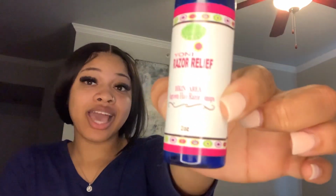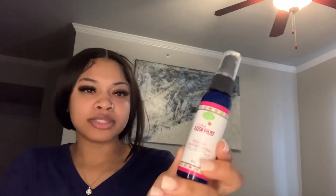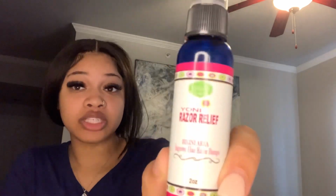I'm rating this a 10 out of 10, because I have not gotten any razor bumps. I rarely get razor bumps, but I have not gotten any from using this. This is the key to not getting the razor bumps. I'm not gonna lie to y'all, this is that stuff. So I definitely recommend this. This is a 10 out of 10 for me.